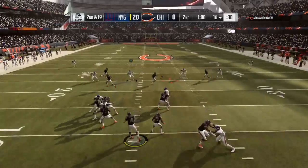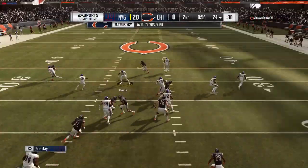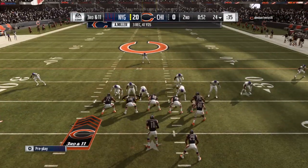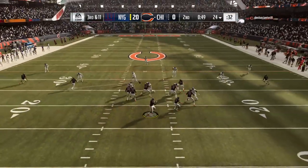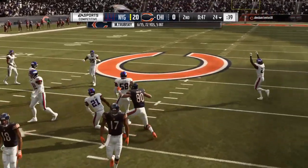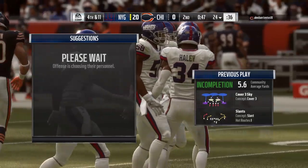From the shotgun is Trubisky. And Miller with it over the middle. And he'll go down just shy of the 25 at the 24-yard line. 8 yards on the completion, but now they face 3rd down. From the gun on 3rd down, it's Trubisky. And incomplete. The contact made the ball roam free and brings up 4th down.